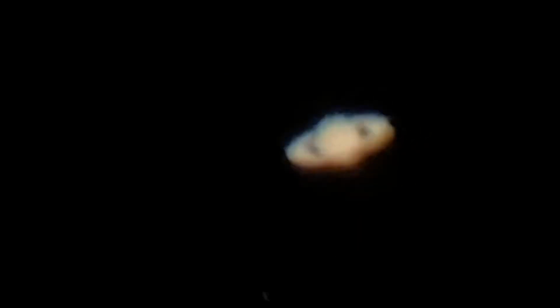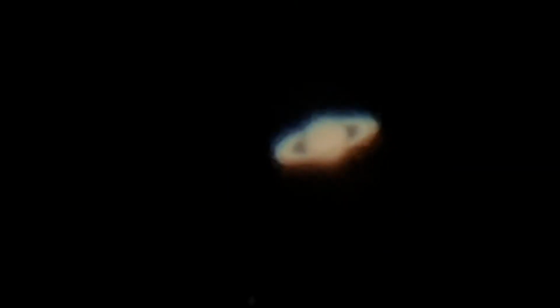Okay, so this is just my iPhone, just with a camera adapter. And it's nothing special. Let me blow it up a little. Now this is only 130 power, guys, and no tracking whatsoever. So this is only 130 power. And that's the real movement of it. So if I was even higher power, it would be moving even quicker.